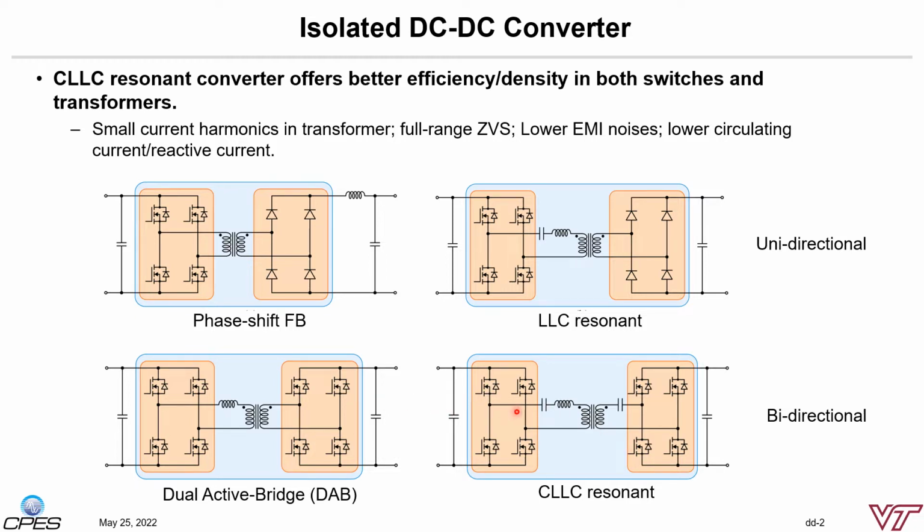In today's presentation, we will focus on the CLLC resonant converter, as it achieves full-range soft switching for lower switching loss and simple power stage design, small circulating current or reactive current for lower conduction losses, lower current harmonics in the transformer, and lower EMI emissions.